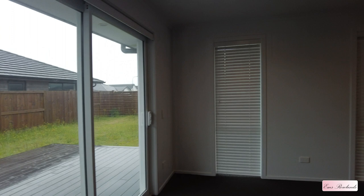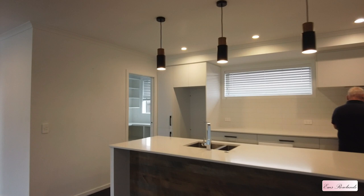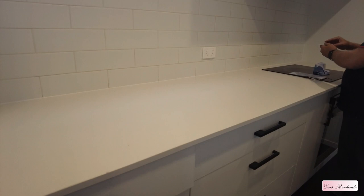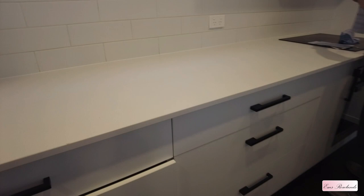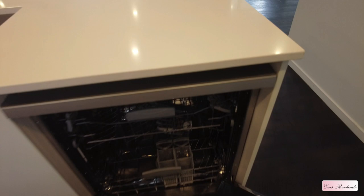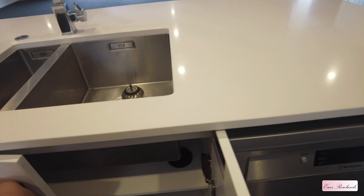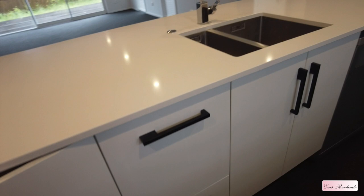So we have 4 bedrooms, and this is the fridge space. Dito ilalagay yung fridge natin. So this is the pantry here. Ayan. And this one, we have a lot of cupboards sa ating mga utensils, glasses, and everything. Then we have washing machine, which we have already also. This is the rubbish bin, and we have all this cupboard as well. Adding lights.